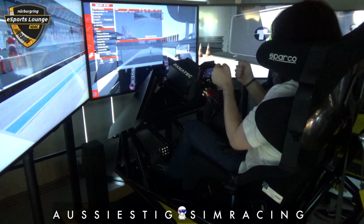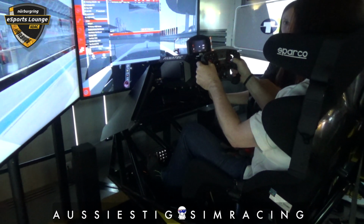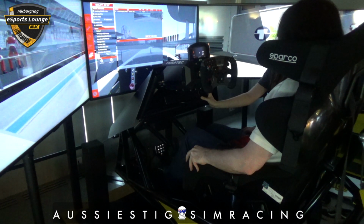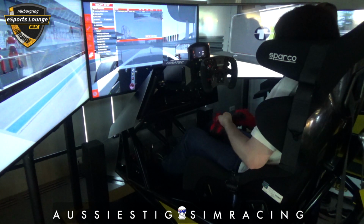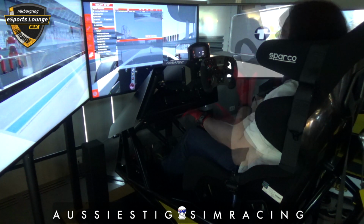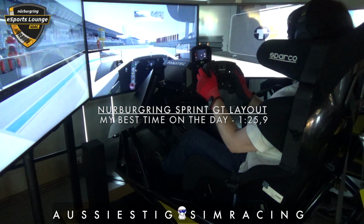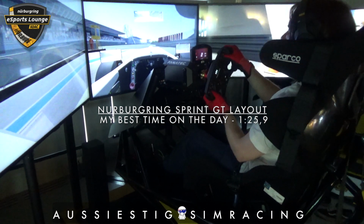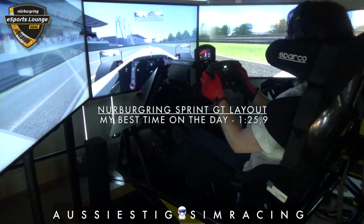And of course I had to have a go as well, so I jumped into one of the simulators. If you don't bring your own sim racing gloves or motor racing gloves, you can get a pair from the bar as well. And the car we drove today was the Tatuus Formula Abarth, on the Nurburgring Sprint GT layout. My best time was a 1:25.9 for my sessions. But I did see some people doing mid 1:24s, which is pretty quick.